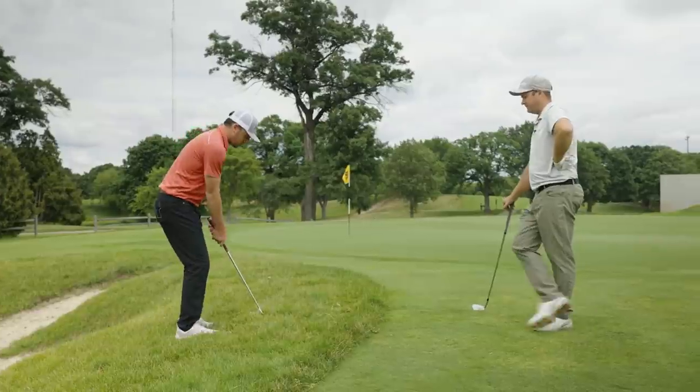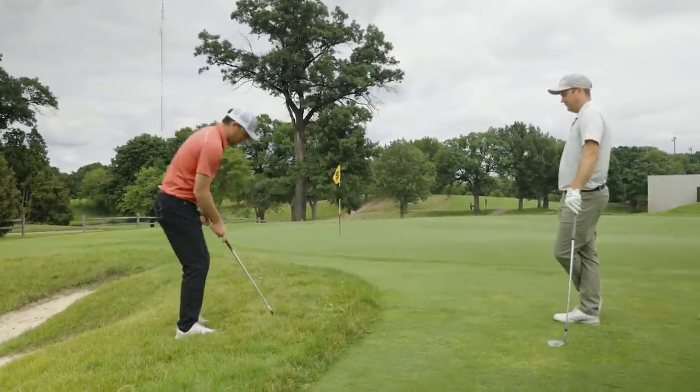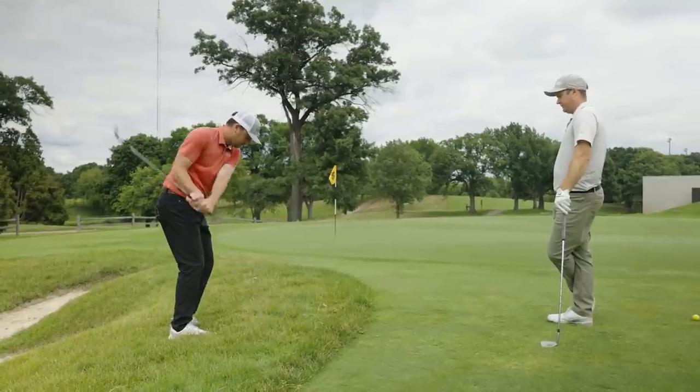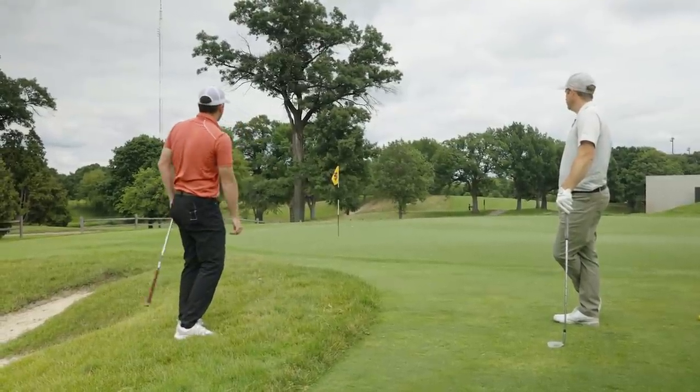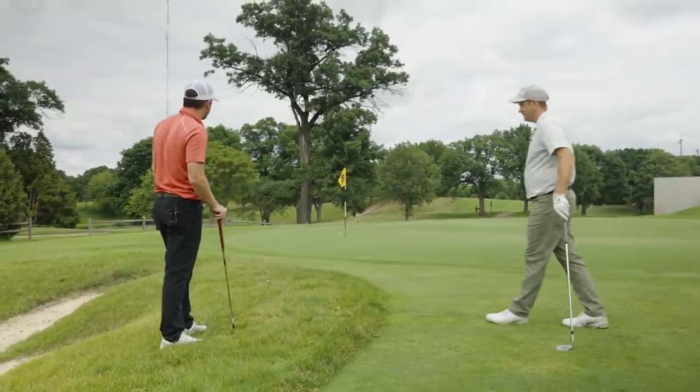Okay, so let's try a couple here. Nice. That was really good. I totally just stabbed at it, but it's going to feel like a little bit of a stab at it. Interesting. That was actually a really good shot.